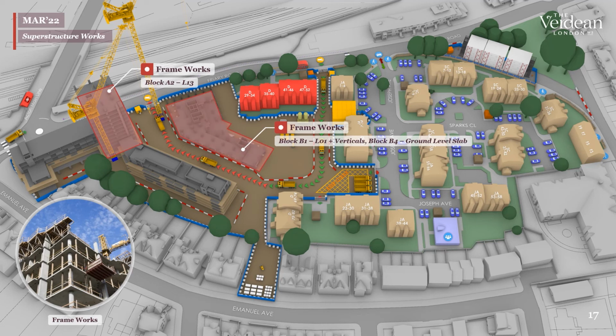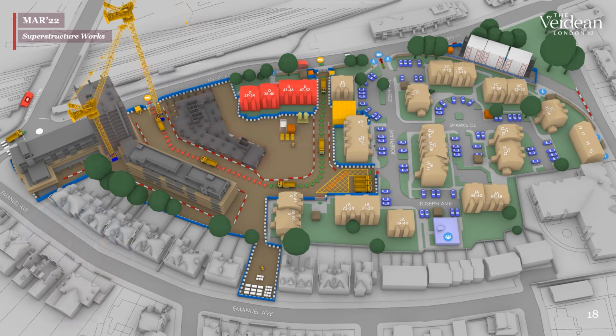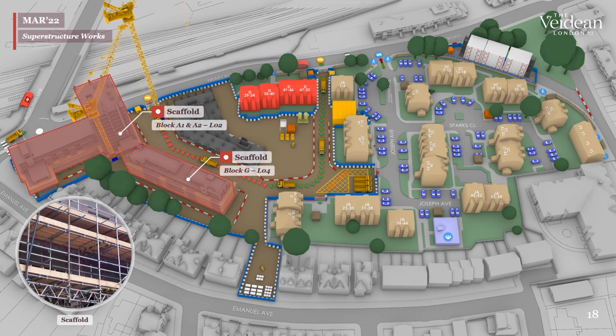Moving on into March, our intentions are to have the RC frame on the 14-storey tower of block A2 up to level 13. Block B1, we should have level 1 vertical elements, so all columns up by the end of March for block B1. And B4, ground floor slab fully installed and verticals up to level 1. Heading towards the end of March, scaffold to blocks A1 and A2 will be fully up to level 2, and block G, by the end of March, we are hoping to have the scaffold up to roof level.